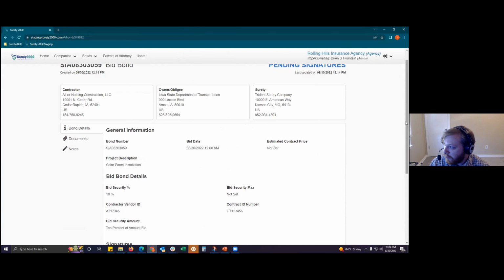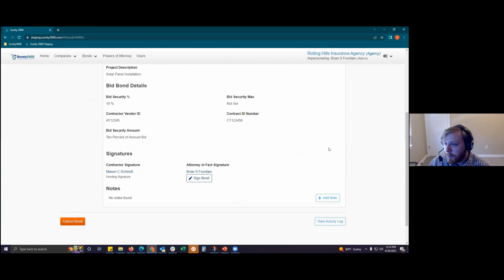Once the bond has been submitted for signatures, we allow the agent to sign at this time. And we also send an email to the contractor letting them know that it is time to sign that bond and get it ready for verification.